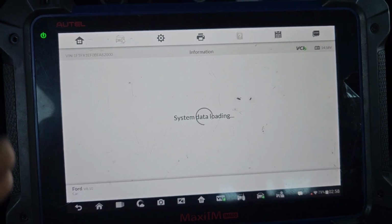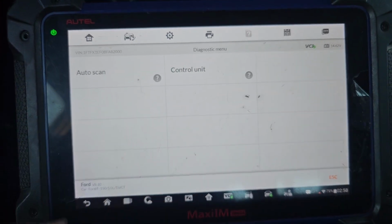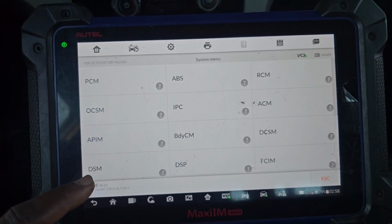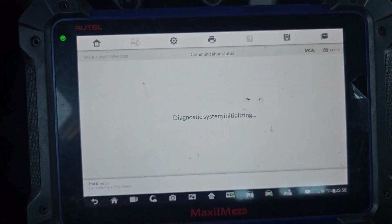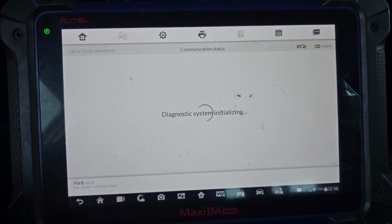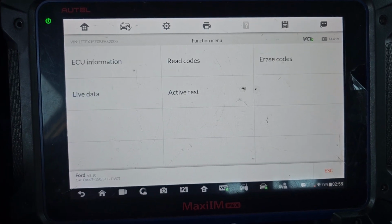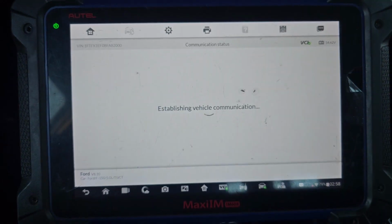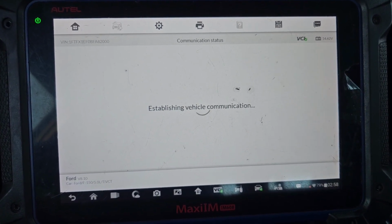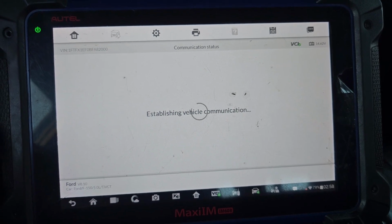Now, I just want to do a diagnostic, but my concern is to go to diagnose and then go to control unit, check the body control module. This one will create a battery drain, because the voltage drain is going to be there as long as the interior light command is on, killing the battery. So let me see if there's any code. If there is a code, it's easy, but if there is no code, that is where things get crazy.